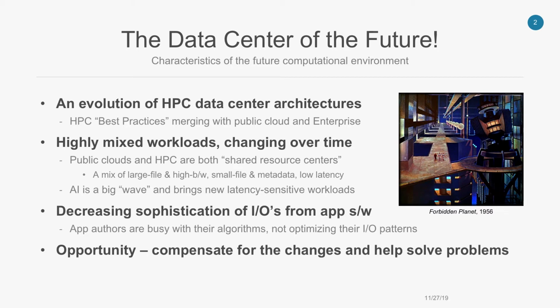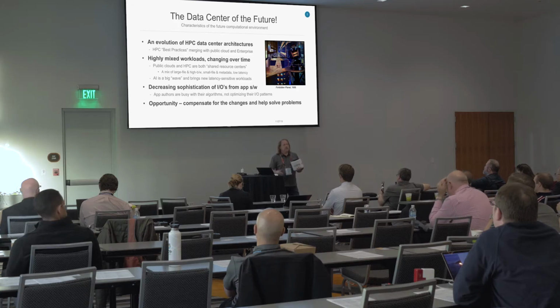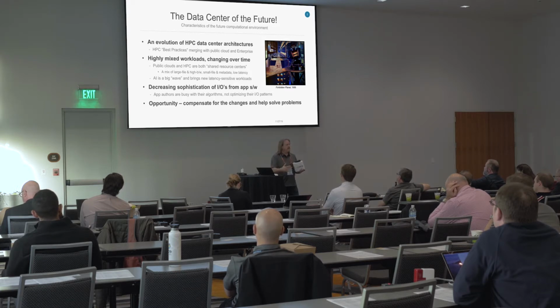Okay, so data center of the future. First order of magnitude is, what is the data center environment going to look like in 5 or 8 years? And what kind of product would we need in order to fit into that data center to meet all of its requirements and common expectations? So that means we have to predict what that data center is going to look like so we know where we fit.